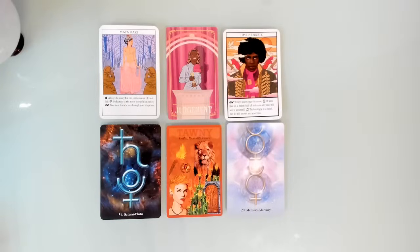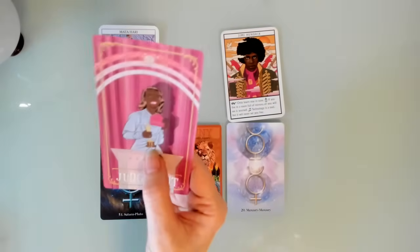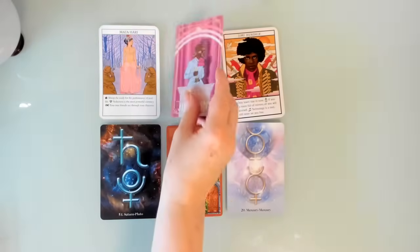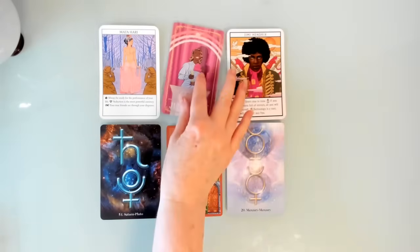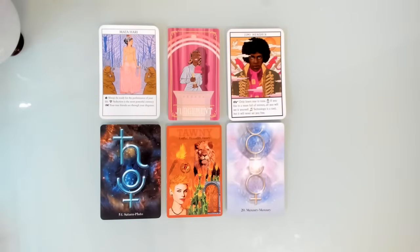Welcome, pile 3, to your reading. So you came to the reading with judgment. And judgment, of course, is following the call. It is also being judged, all of those sort of things. In this particular deck, you can see the person's receiving an Oscar. So they've been judged as being extremely good in their field. And I definitely think there's energy here to suggest that would be true of you.